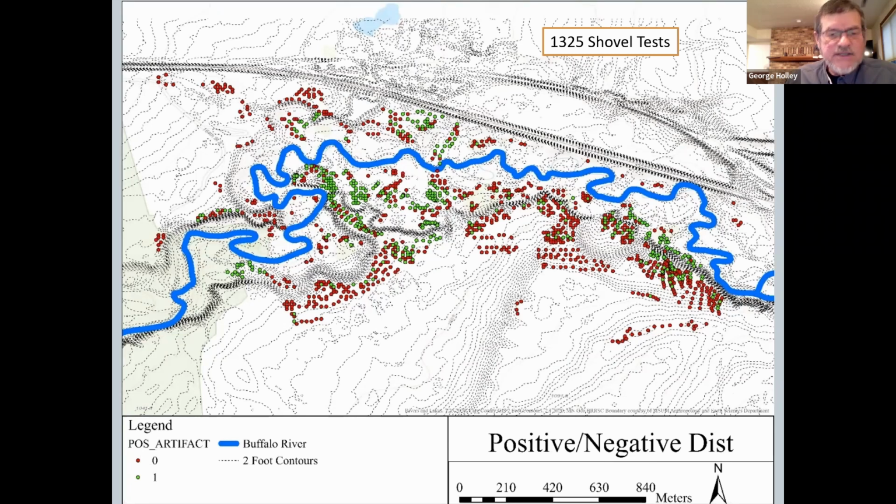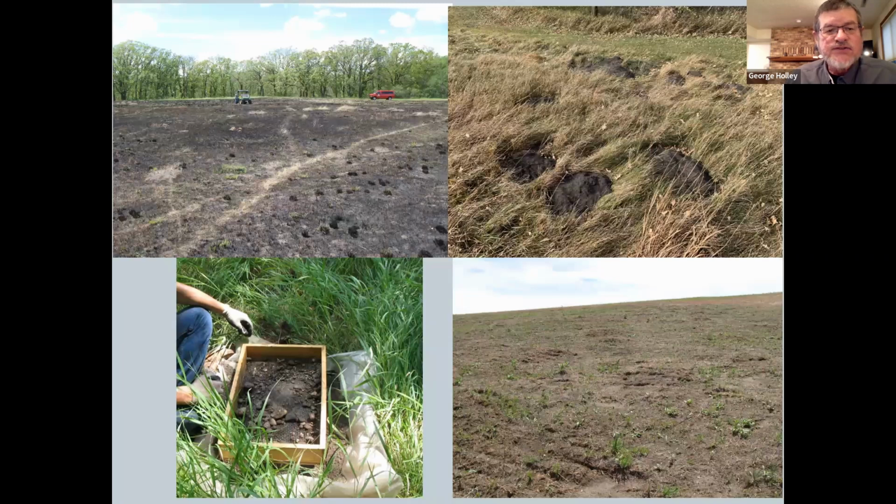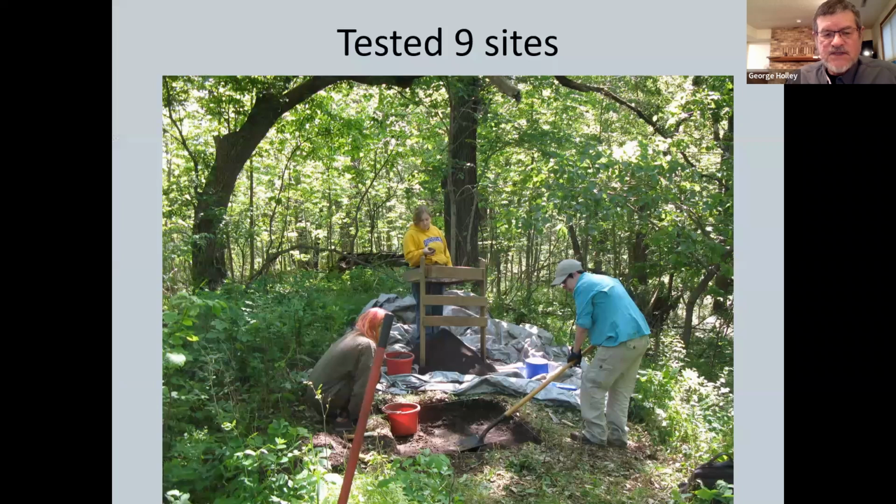This map is misleading because we were able to find artifacts on the surface, intensively working, varied conditions, controlled burns, rodent burrows, drought years, early spring. You could see some material on the surface. So we were able to expand that shovel tested control area. And in addition, we tested 9 sites.